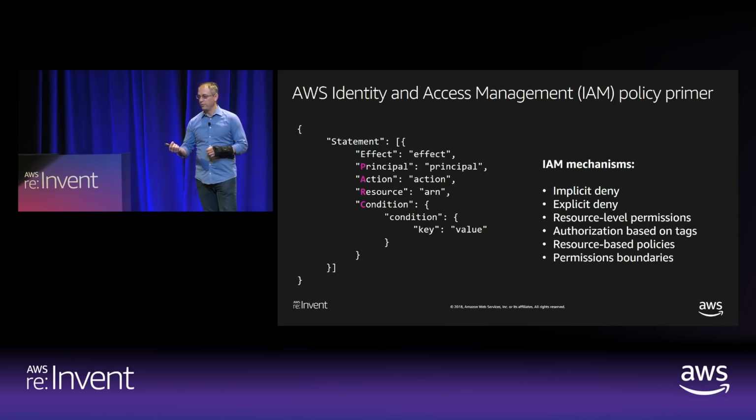So by default, if you don't have access to something, there will be an implicit deny. So you will be essentially not allowed to commit a specific action. You can also use an explicit deny, so you can override other policies with that. You can use resource level permissions, and then you can also use authorization based on tags, and we're going to talk a little bit more about that. And then resource policies, and finally permissions boundaries. So there's quite a few things that you can do here to manage the policies at scale and use these in a way that allows you to build those guardrails that I mentioned.